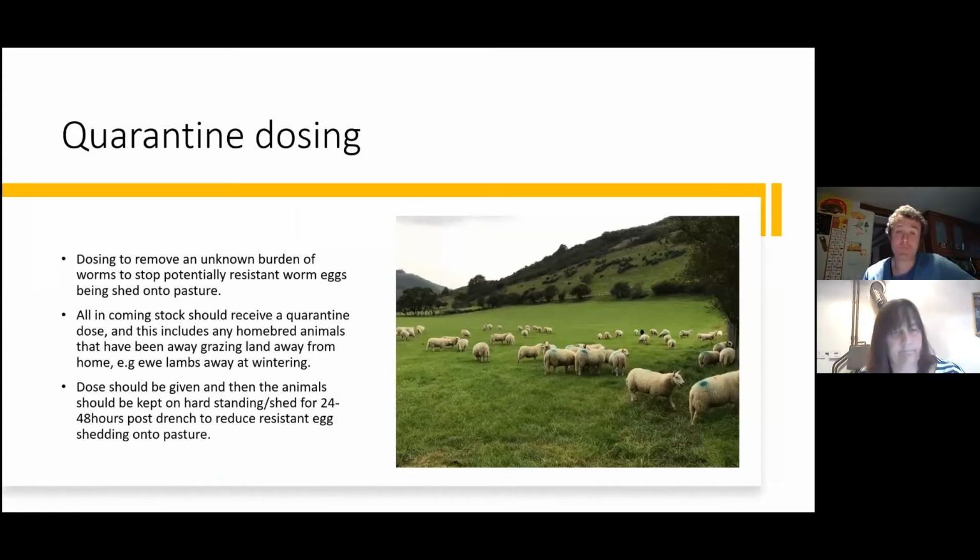So, quarantine dosing. This is the second example of when we would be using your purple and your orange doses. Every time you buy something in, you're essentially also buying in a bucket load of worms. And you have no idea, because you don't know the grazing history of those animals that you've bought in. You don't know whether those worms are resistant to any of the classes of dose. So you could be buying in a whole belly full of resistant worms as well.